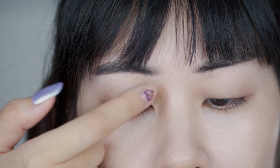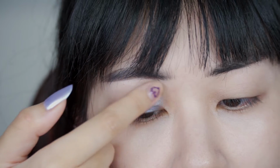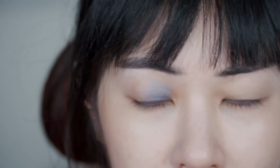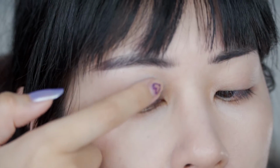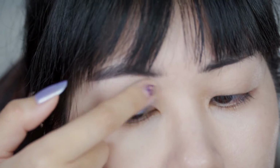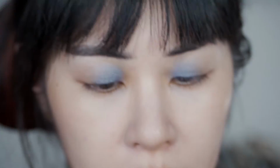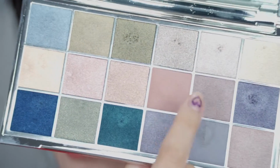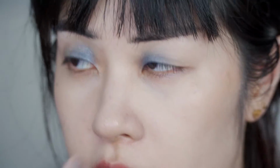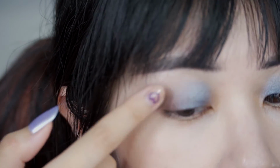I do personally find that if you're the kind of person who really likes to use your fingers to paint your eyeshadows on, then you would really enjoy Byredo's formula, because that is probably the best way to apply any of their non-matte shadows. I really want to try using this shade right here on the outer half of my eyelid. It has a slight glow to it, like a satin, you see that? So this look is going to look very soft and almost foggy.